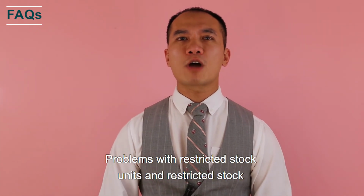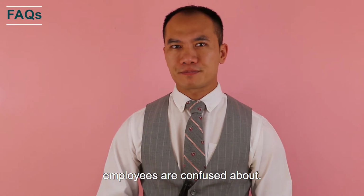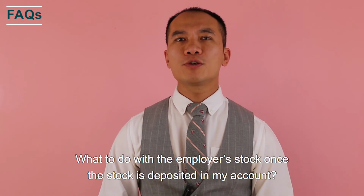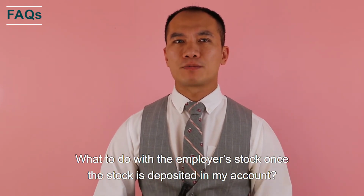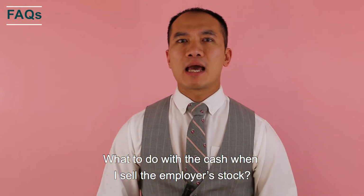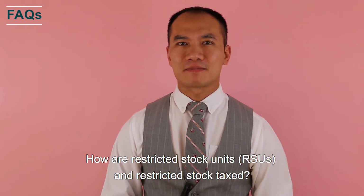Problems with restricted stock units and restricted stocks employees are confused about. How am I going to pay for the tax withholding? What to do with the employer stocks once the stock is deposited in my account? What to do with the cash when I sell the employer stock? How are restricted stock units and restricted stock taxed?